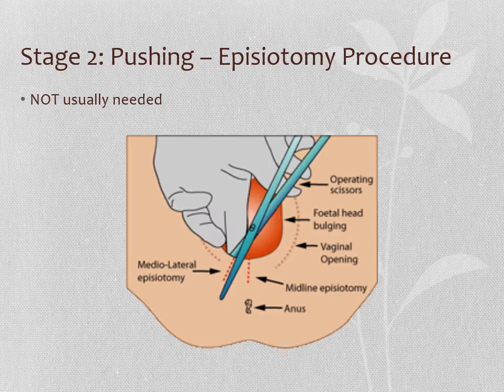The original thought behind this was that it makes things quicker and therefore less difficult on the laboring person. The other thought behind this was that if you have kind of a straight surgical cut made with scissors, when you sew that up, it would heal more nicely than kind of a jagged tear if you let somebody's skin just spontaneously tear on its own. That has since been shown to be false.